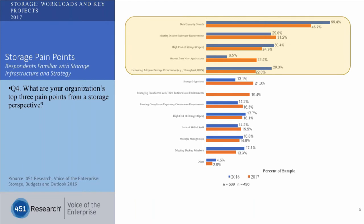When we're looking at primary storage pain points, it's a lot of what we just talked about earlier. The number one problem still continues to be data capacity growth, though we're starting to see fewer people choosing that as a top answer when they're filling out our most recent surveys. As I mentioned earlier, the expectations for data protection are definitely going to become more stringent.